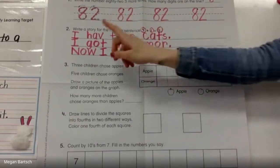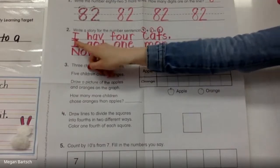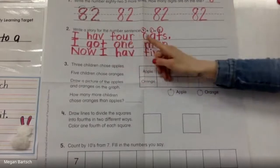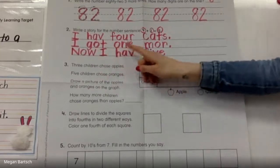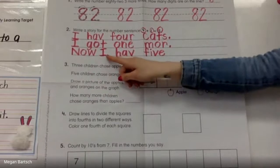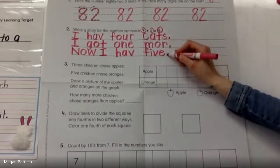My sweets, read this with me. You can look up here with me. Junior, don't play. Ready? Set, go. I have 4 cats. Keep reading. I got 1 more. Now I have 5. You need a period because now you're done.